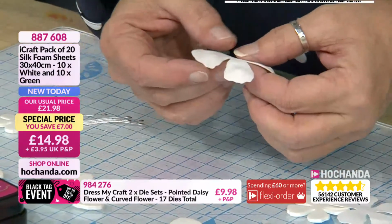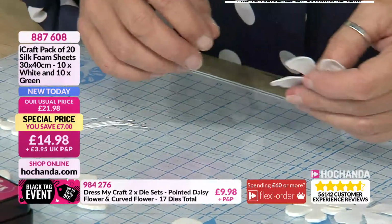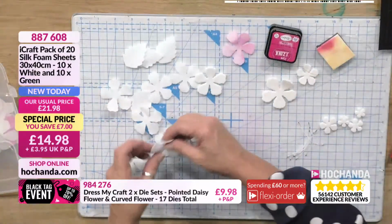Petals can be torn in nature, can't they? Sometimes, oh yeah, petals are torn. A heavy rainstorm or something, they can get damaged.